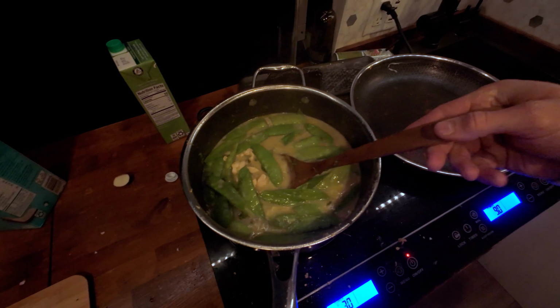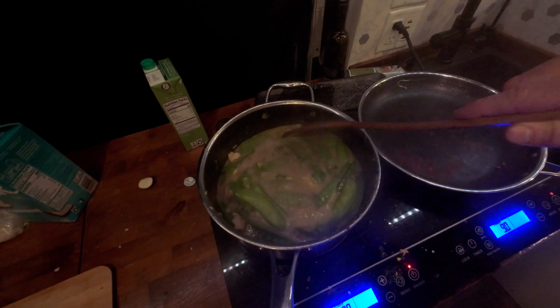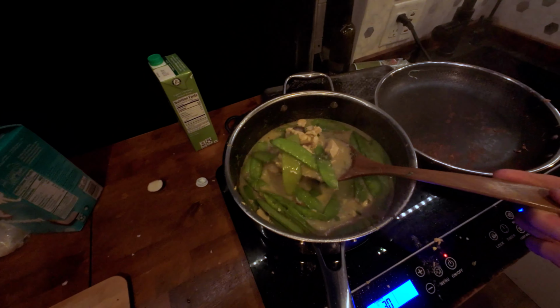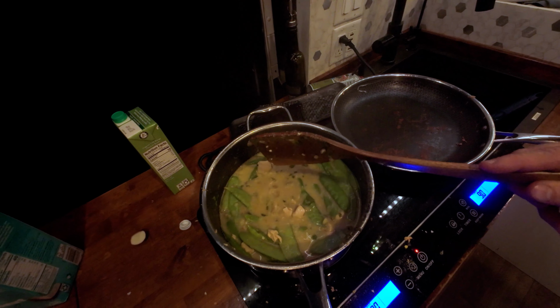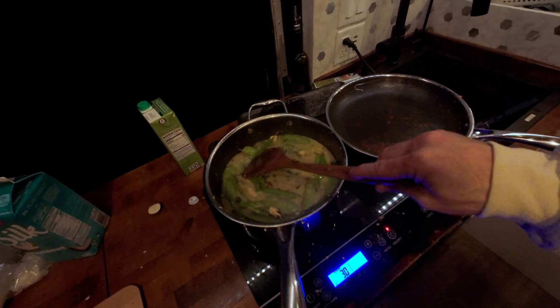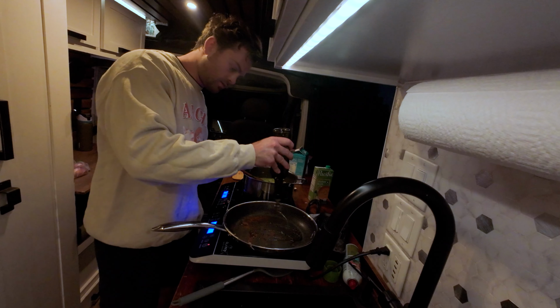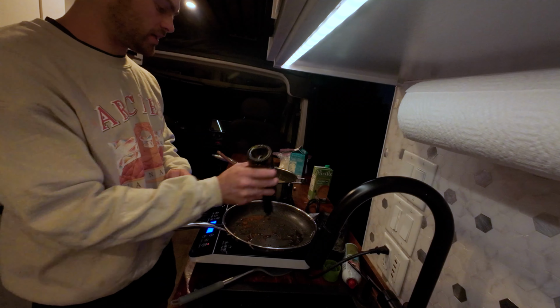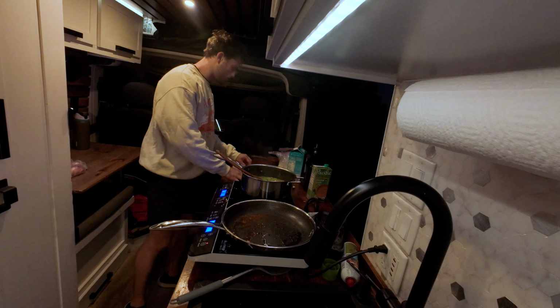You can see there are a lot of snow peas at the top, but those will get mixed in once I actually have some rice and stuff on there. But, well, there we go. What do we think? Not too bad, eh? You might think it's bad, but I think it's pretty good. Just gotta fry up some shallots and reheat my rice. Then it's dinner time, baby.